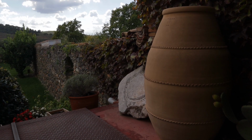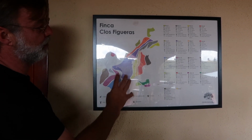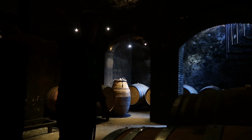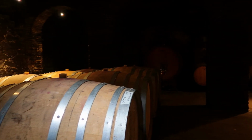Just behind Matthew is the vinification room, and then below us is the barrel room. The vineyards of Clos Figueras, illustrated here on this map, where all the vineyards are explained. Most producers in Priorat are small, but the barrel room of Clos Figueras still takes me by surprise. This is it. This is all the wine. Yeah. We're in Priorat. You still don't understand Priorat.